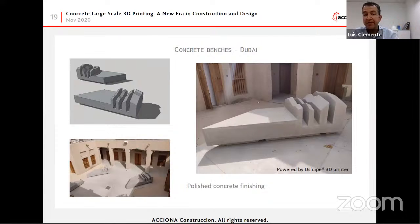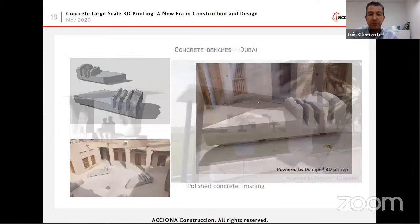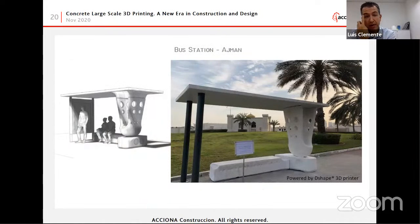We work also with urban furniture, like these cases. These are a few benches that we delivered here in Dubai. This is one bus station. We also prepared here, but this is for Ashman.